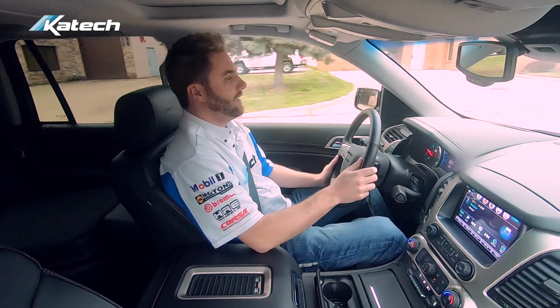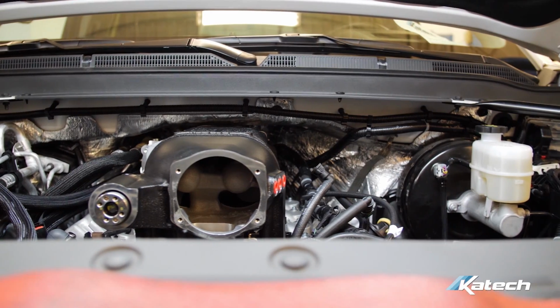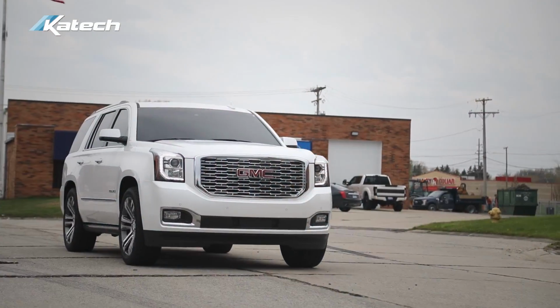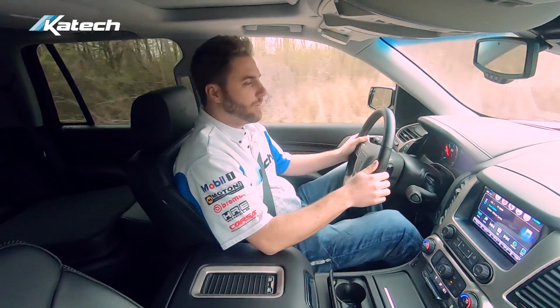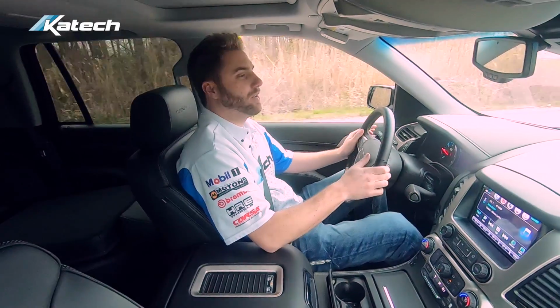This is a 6.2 liter Yukon Denali. We installed the Whipple 2.9 liter supercharger and a Corsa exhaust system. Now Katech is known for doing Corvettes and Camaros, but don't forget we also do trucks, all LS and LT powered vehicles.